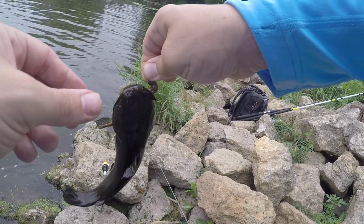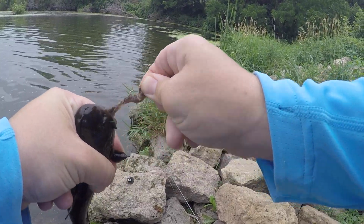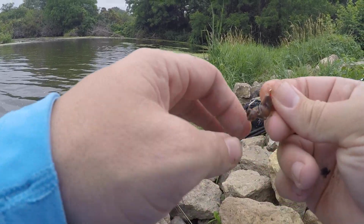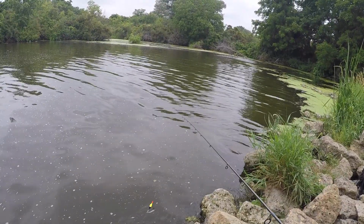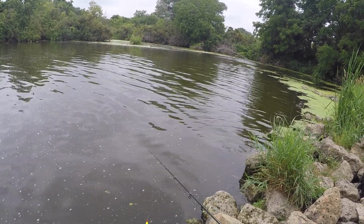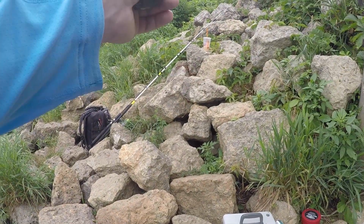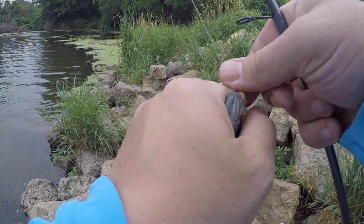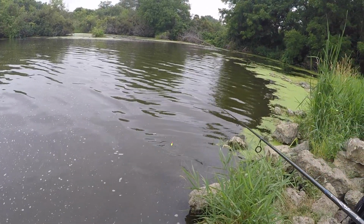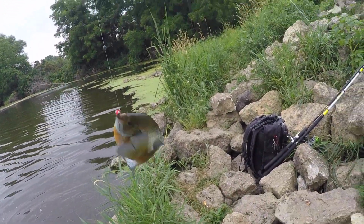Stop moving. I knew there were giant flatheads around here, maybe. There's two. Might even use that guy whole. See if there's any big fish down here. Yeah, look at the size of that bluegill.